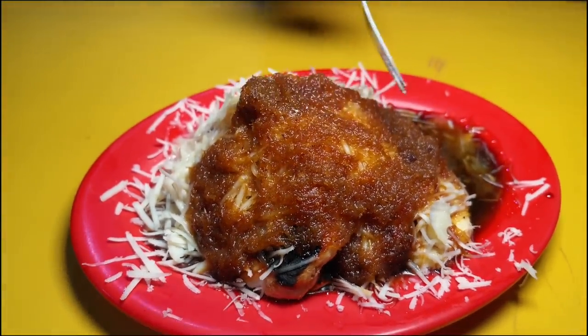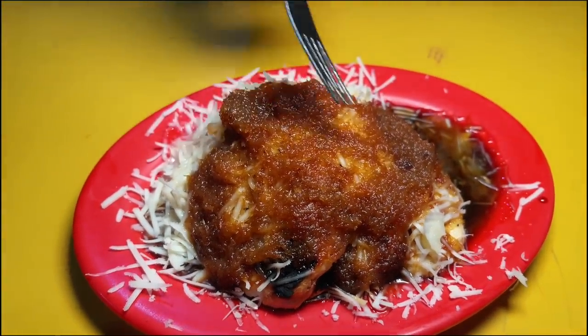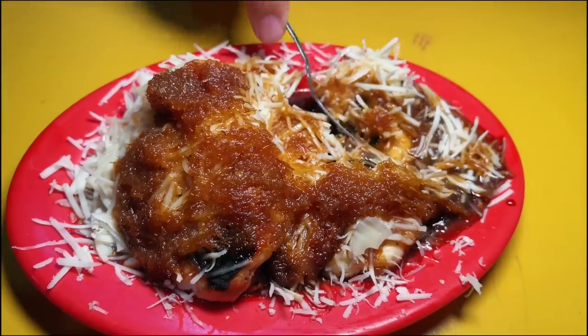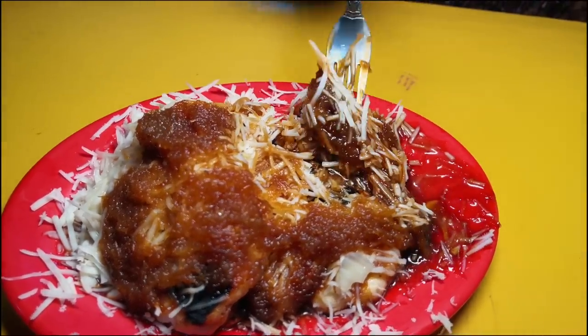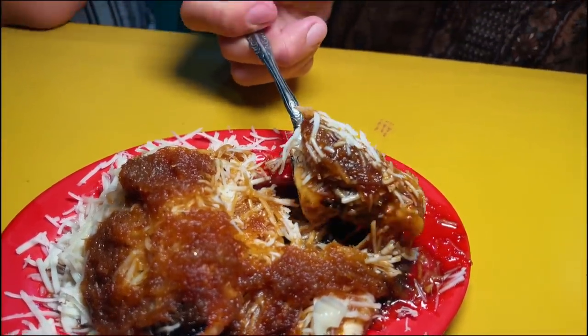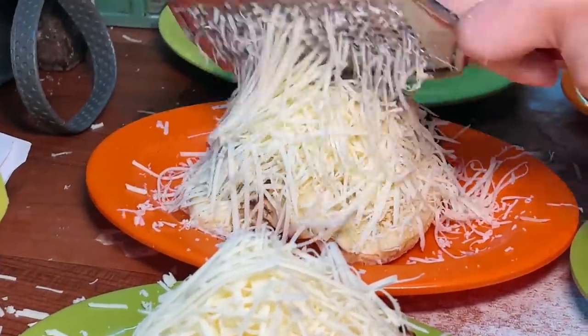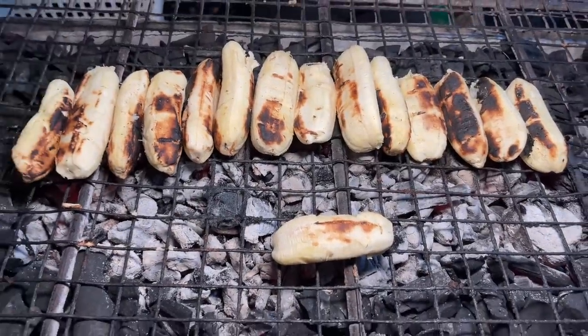Durian sauce, shredded coconut, and a lot of cheese on the top of the grilled banana. Okay. This is an exquisite combination of creamy sweet durian paste with nutty coconut and savory cheddar cheese on a slightly sour grilled banana. This is amazing. You like it? I like it so much. So you're top to dessert.